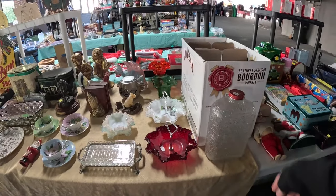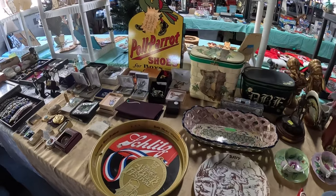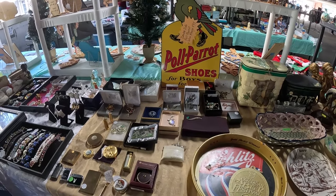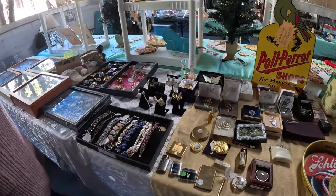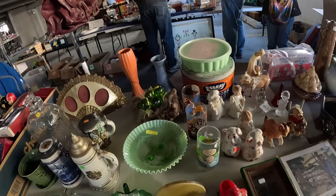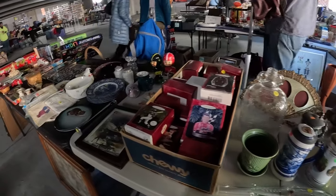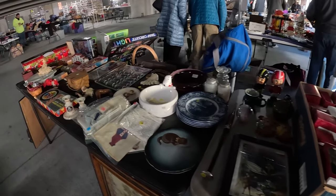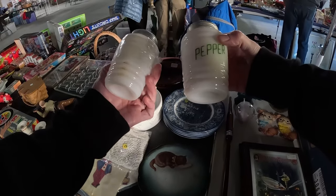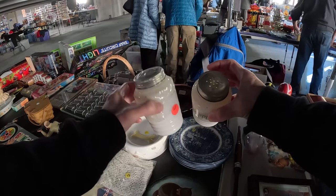It's a pretty bottle, 24. Double side Paul Parrot shoe flange. Interesting. Vintage tin. I think these are milk glass salt and pepper jars. Although interesting, this one doesn't say salt on it, but 20 for the pair. They're a little dinged up on the top as well.